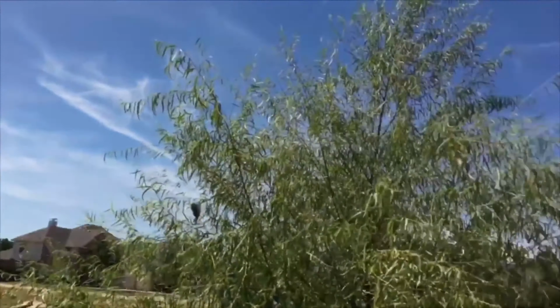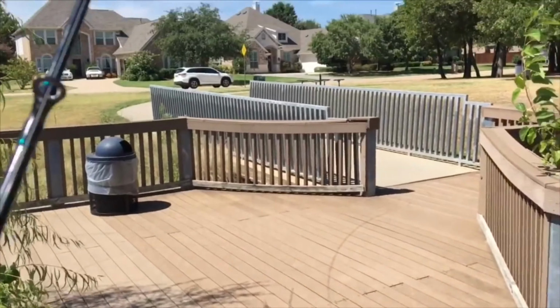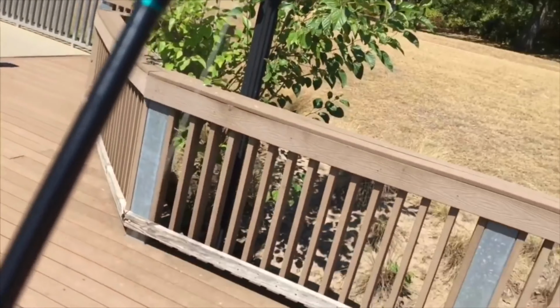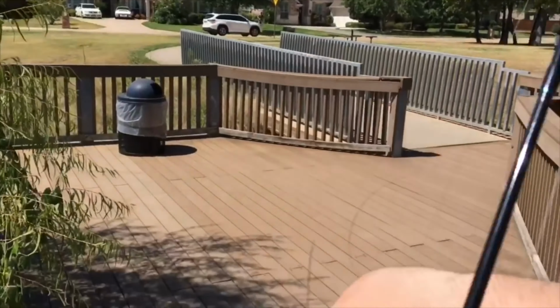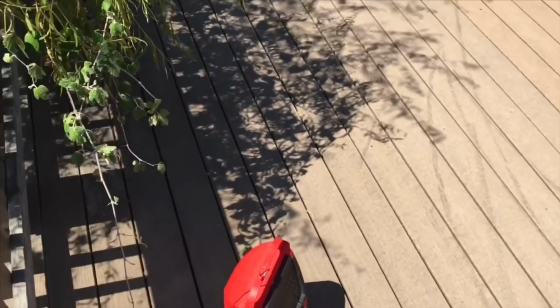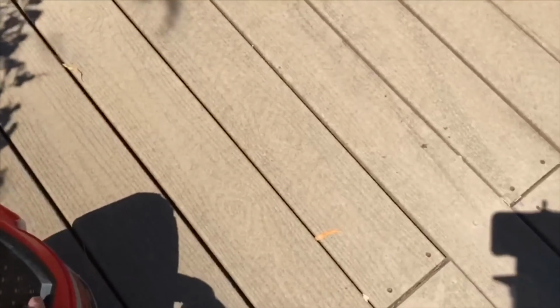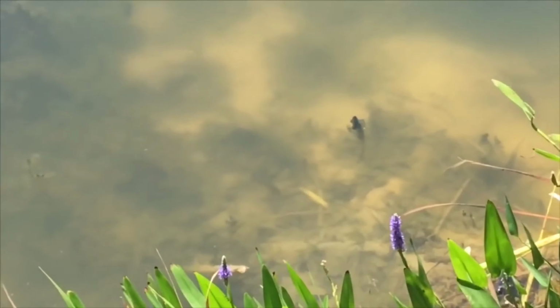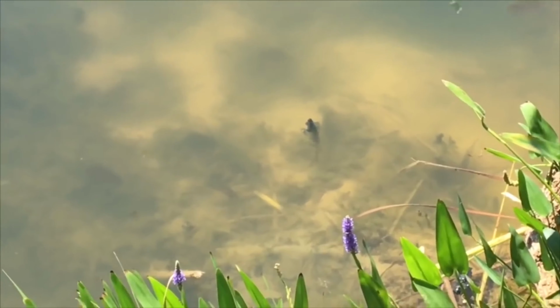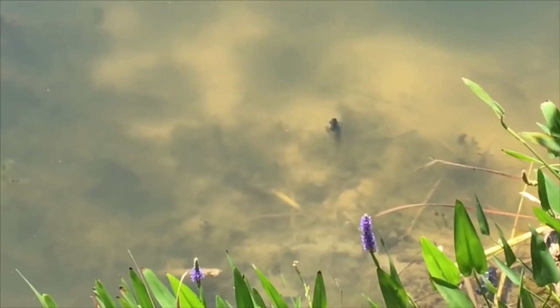There we go. That's a good size one. This one's in between the size of the first one. Oh, he doesn't fall down there in the cracks. That's dirt down there. All right, we're done. See what happens. Blends in really well. I'm not sure if you can see it.